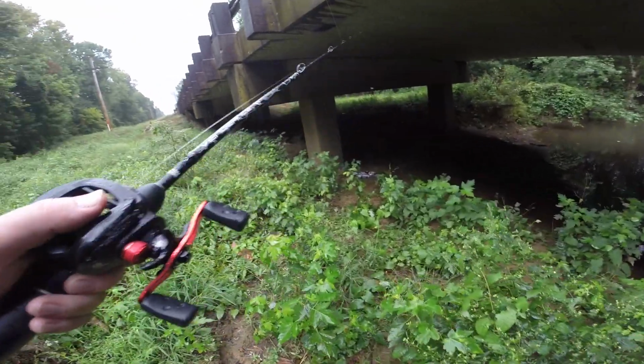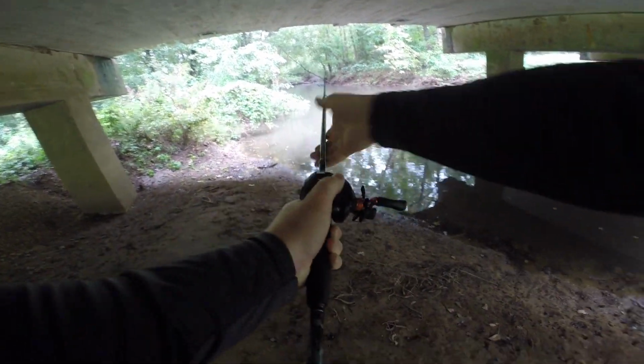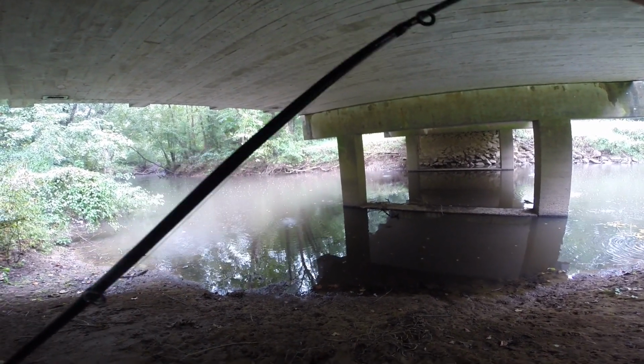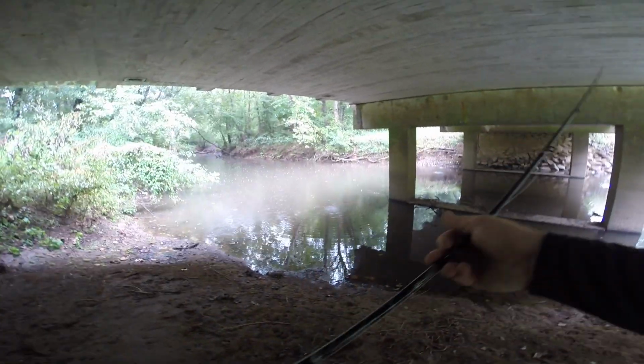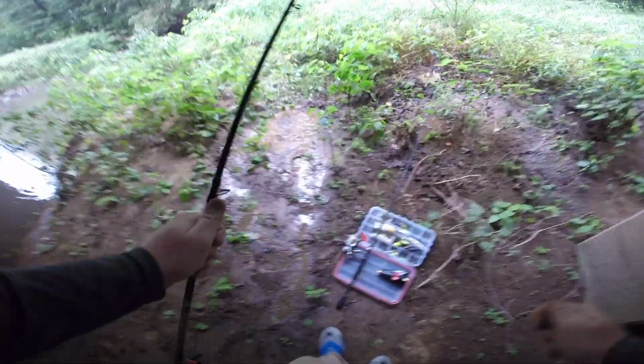All right, let's go back on the bridge. Man, because my camera's not waterproof. It's getting a lot of moisture on it. Oh, shoot. Oh, that was a dumb cast. Crap. I just threw my frog, my only black frog, in a tree limb. That sucks. Oh, really, Eric? Really? Let's just cast a frog in the big tree. That sounds fantastic. Yeah.